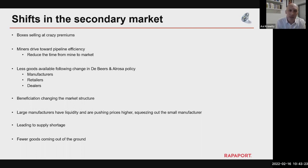But there's more going on in the secondary market than just that sort of speculative thing. There simply aren't enough goods coming to the secondary market. There are a number of reasons for that. Let me take a step back. There are a lot of changes going on in the rough market and on the production side of things. The first is that the miners are driving pipeline efficiency. They want to reduce the time that it takes for a diamond to move from mine to market, and they're doing their part in terms of reducing that time between processing and rough sale.